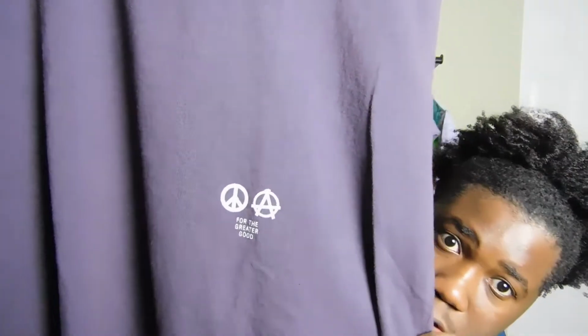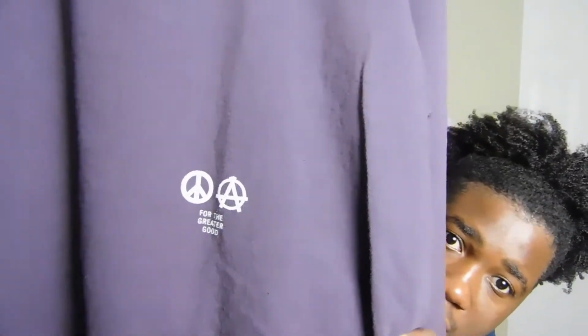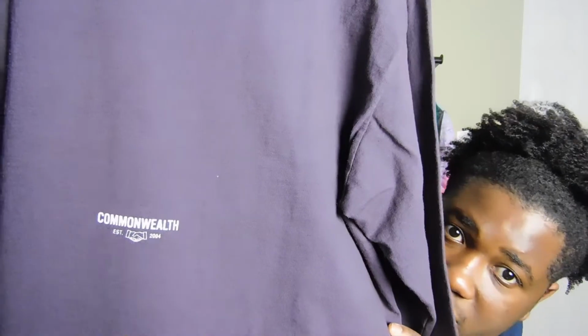Now the next item that we have up is actually from Commonwealth, one of my favorite stores back home. And this is their Balance tee. And as you can see on the front, it does also have the Peace logo, and then it says For the Greater Good. And then on the back, you just have the little hit that says Commonwealth as well. I'm going to see if you guys can see that.